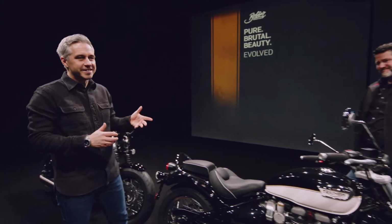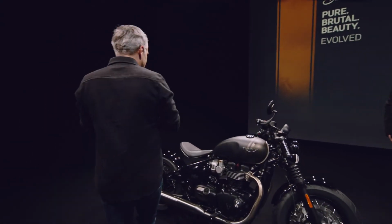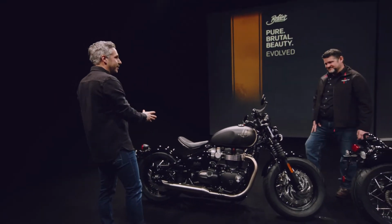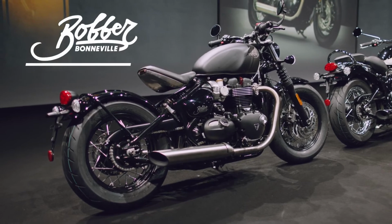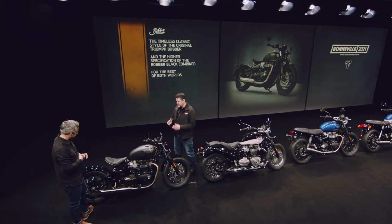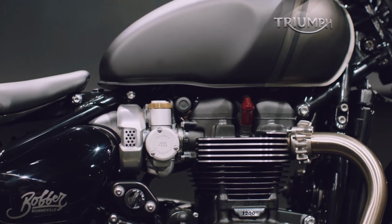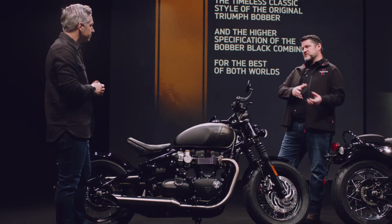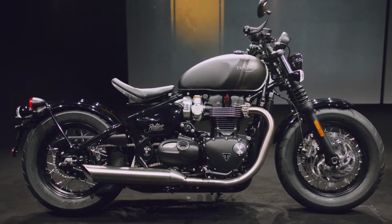OK, great stuff. Let's take a look now then at my personal favourite, I have to say. So unique in its styling and everything about it, or certainly the back end anyway. Miles, the Bobber. What's been done to this for 2021? Well, Matt, in keeping with that theme of the big step up for the new generation, the new Bobber we have here brings together the premium finish and classic looks of that previous generation Bobber, but adds the higher specification of the Bobber Black to deliver this, a new model for 2021, which gives you the best of both worlds.